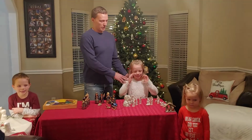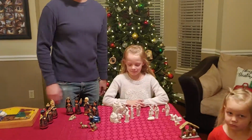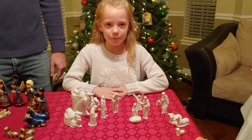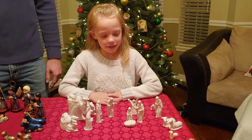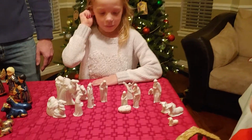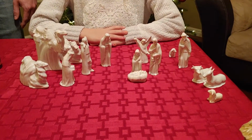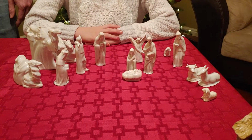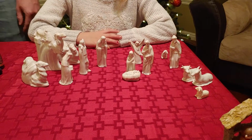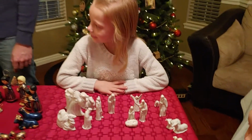All right, Marin, we'll start with you. Why do you like yours, and where did it come from? We got this one from my grandma. I like this one because when I look at it, it tells me that this is the true meaning of Christmas.